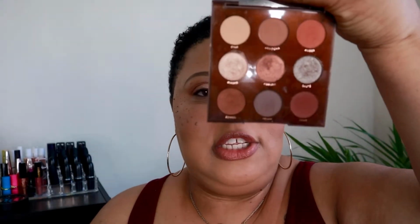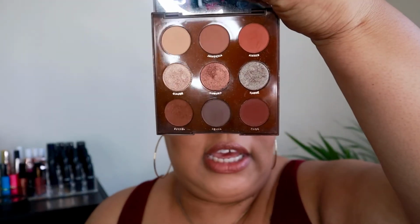I really need to reach for this one more because I really do enjoy doing neutral eye looks, especially if you're on the go, you don't want to do anything elaborate. I think a palette like this is going to give you everything that you need. It is definitely beginner friendly. It is definitely easy on the pockets.